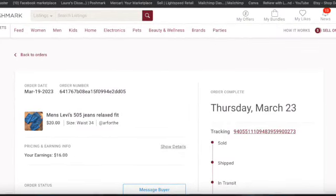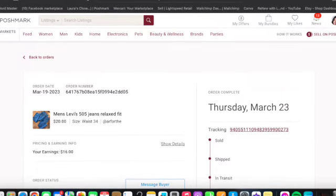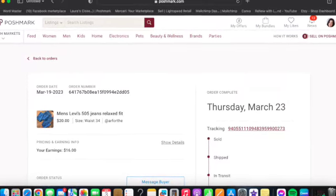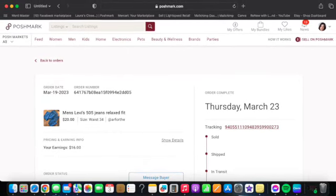Now we're going to flip to some more random items. I did get these men's Levi's. I had got them at the bin, so the $20 for me was fine on that one. Just wanted to sell them. I didn't have them that long. I probably had them 3 months, if that.